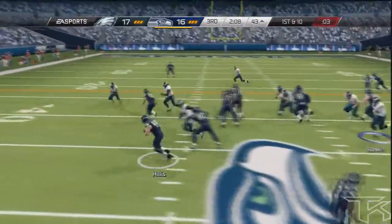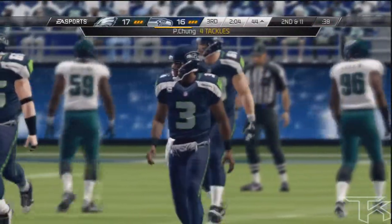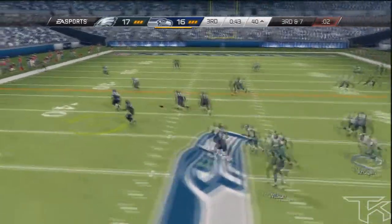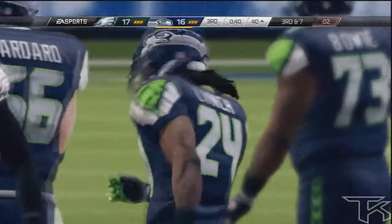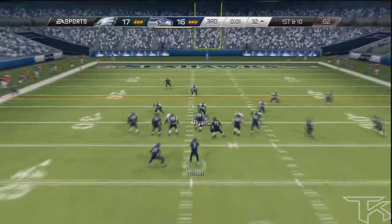And now Wilson, handoff to Hillis. Hillis to the outside. He is leveled by Patrick Chung, who's not going to let him go anywhere. So that brings up 3rd and 7 a couple plays later. Russell drops back. He's looking, throws, finds Lynch. Lynch fighting, and Marshawn Lynch would have the first down on that one as the third quarter is coming to a close. This is the last play of the third quarter.